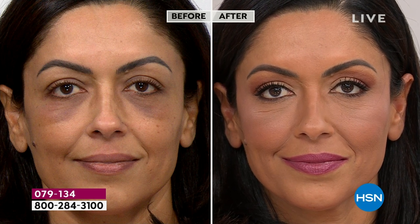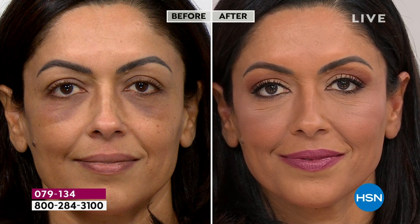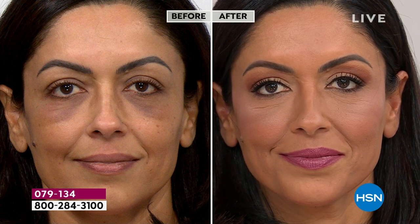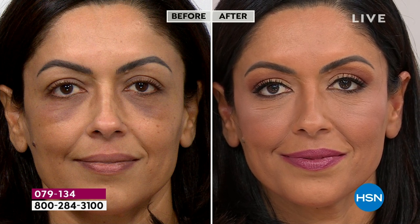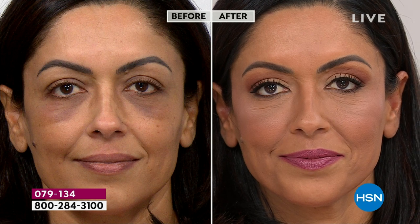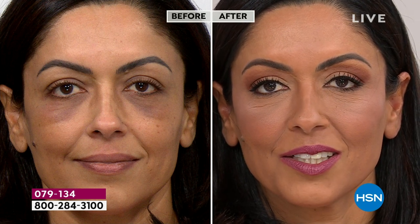Here's Ronit. Ronit is in the tan deep, same shade as you. She looks beautiful. She's gorgeous. Does she have the lip balm on? I love that color. Yes, that's the lip balm. That lip balm is so good. Gorgeous. But I want you to look at her skin.